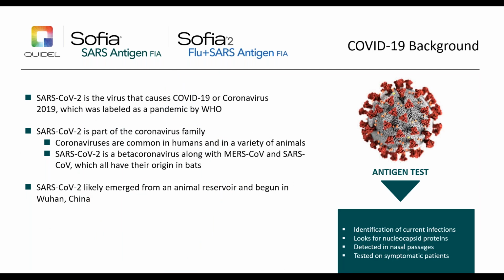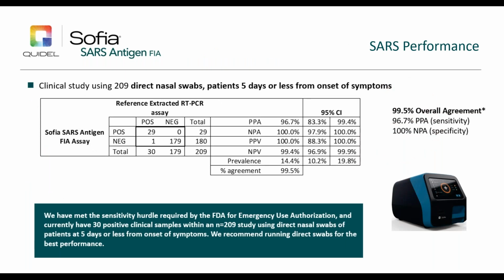So before we begin, of course, we're going to be talking about looking at that antigen, that nucleocapsid protein that's found in the nasal passage. And we know that that product, when we look for that virus, we see that on our SARS test that we're able to, on symptomatic patients, have a PPA of 96.7% and an NPA of 100%. PPA is similar to a sensitivity and NPA is similar to a specificity. So we have really good performance when someone is showing that they have virus in their system.